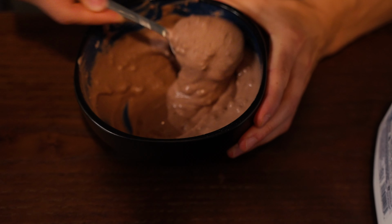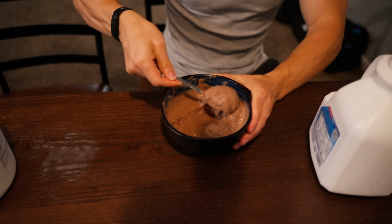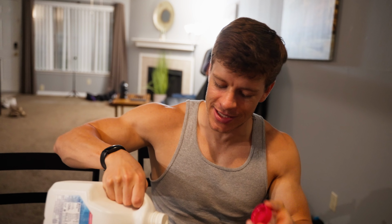Boom, and that's pretty much it. That's actually pretty good, honestly, for just one guess on the almond milk. So as you can see here, it's starting to thicken up a little bit, kind of that pudding consistency. It's not too runny, it's not too clumpy. Honestly, you could probably add maybe, I'm gonna add just a touch more of almond milk, just a splash.